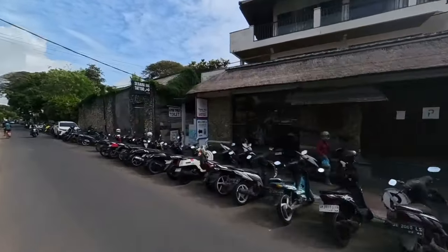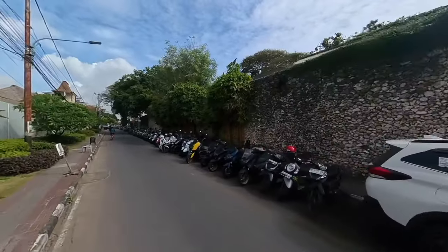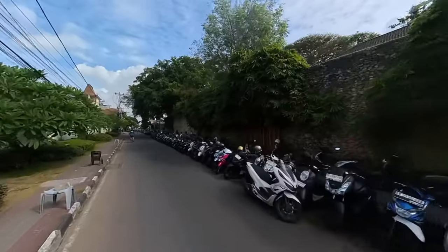If you take that little alleyway, it'll lead you into the Baruna Beach Markets, and you won't get harassed by the ladies on the beach. It's a top tip for anyone visiting Sanur.